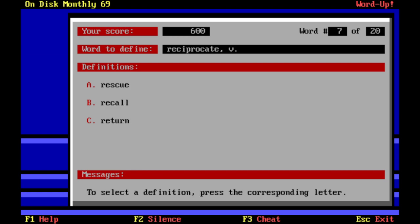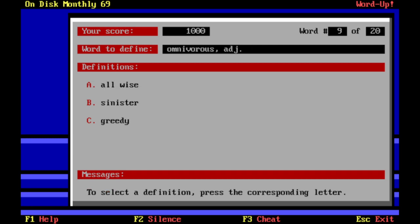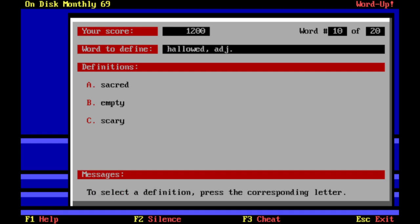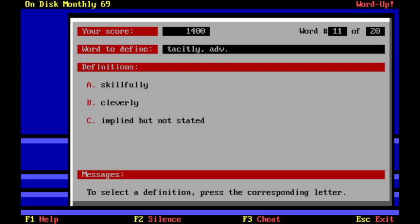So let's see. Reciprocate. Ooh. I think it's return. Perspicacious. Might be discerning. Omnivorous. Well, different set of definitions this time. All wise would be omniscient, yes? Yeah. Probably greedy then. Hallowed. Oh, sacred. Thy kingdom come. Tacitly. Implied but not stated. Yeah, quiet in nature.